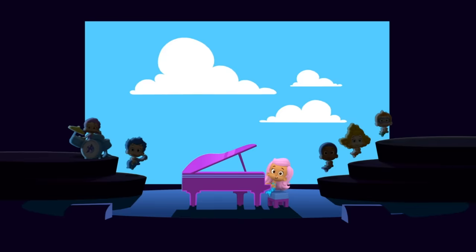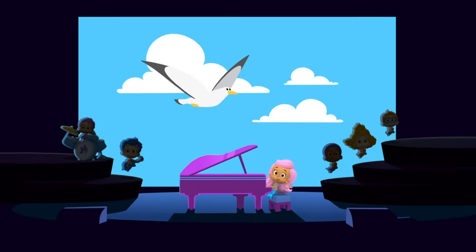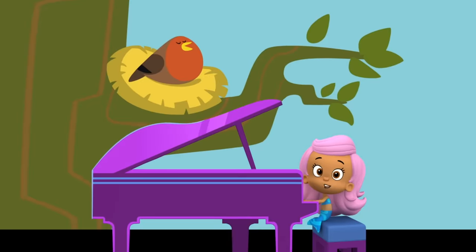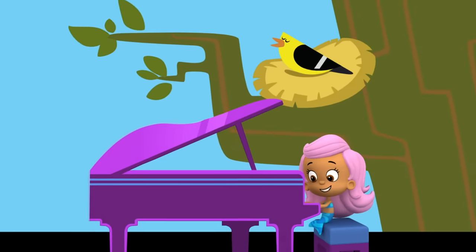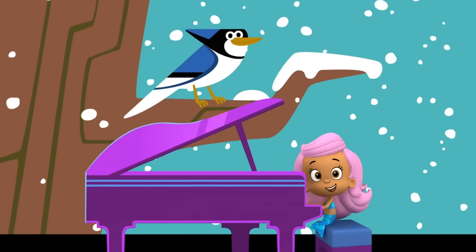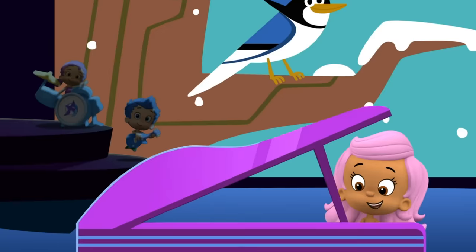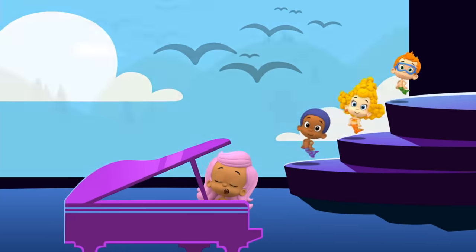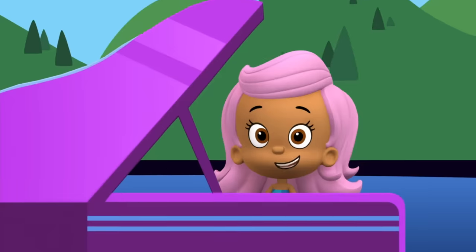If I could have a pair of wings just for a day, like a robin or an owl or a finch or a blue jay, I'd shake my tail feathers and head for the sky. Like a bird, I'd be gone before you could say goodbye. And I would fly.